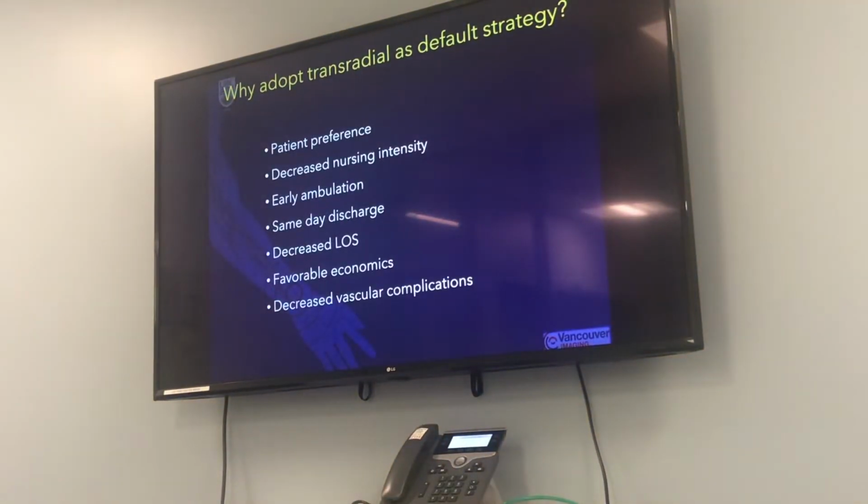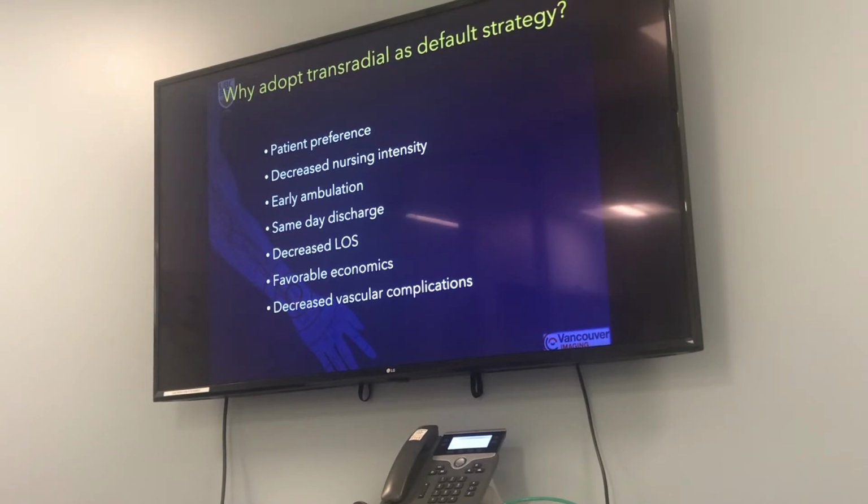So we do it because we feel that patients prefer it. There's definitely less nursing intensity, there's no question, because you don't have to check the wrist anywhere near as often as you're checking the groin, and we'll talk about that later. Patients can walk around immediately after the procedure. They can be discharged technically the same day, which we do a lot at VGH. You often have to give less sedation because the groin can be uncomfortable to deal with. It's cheaper, there's no question, and there's way less vascular complications.